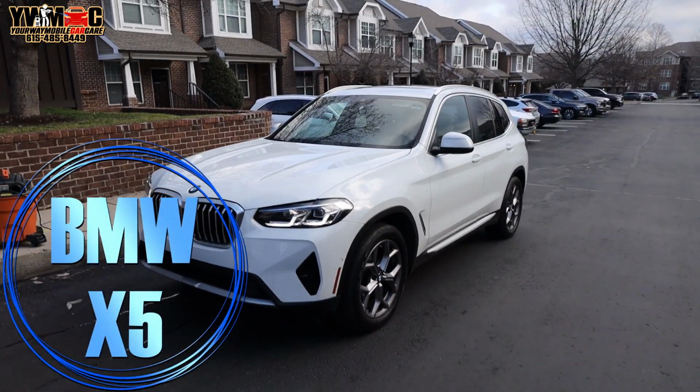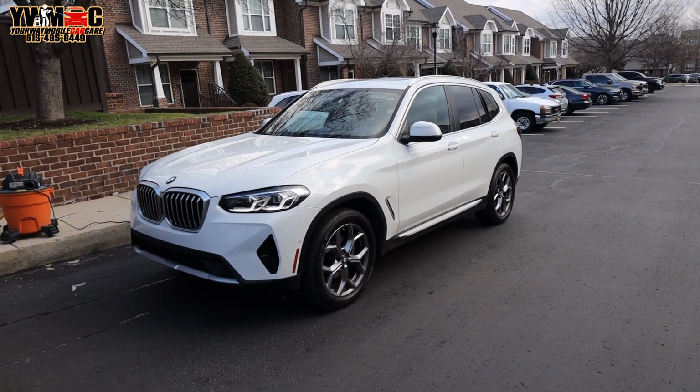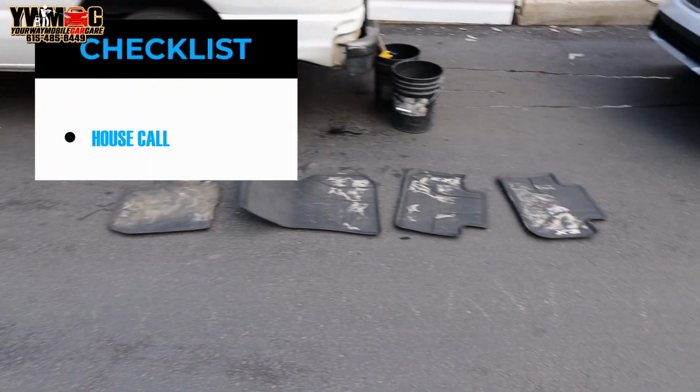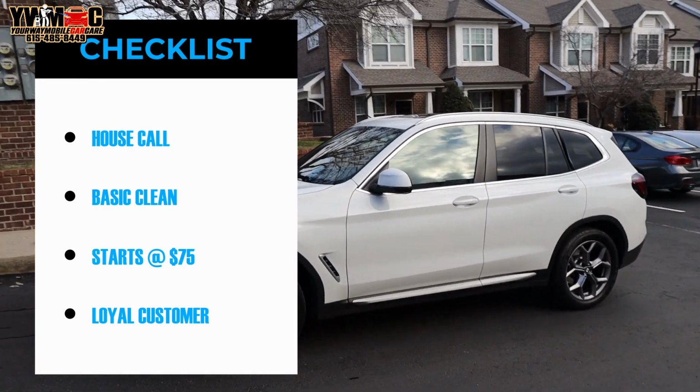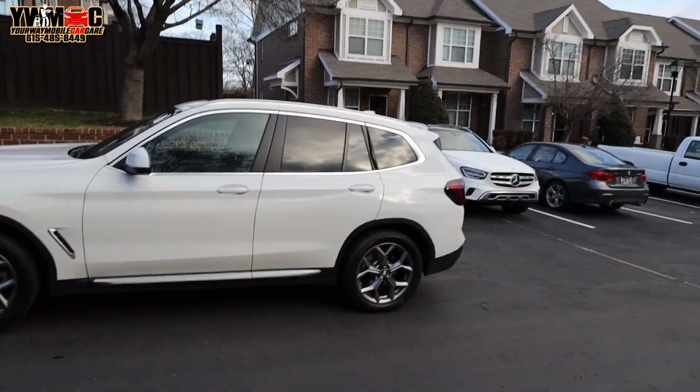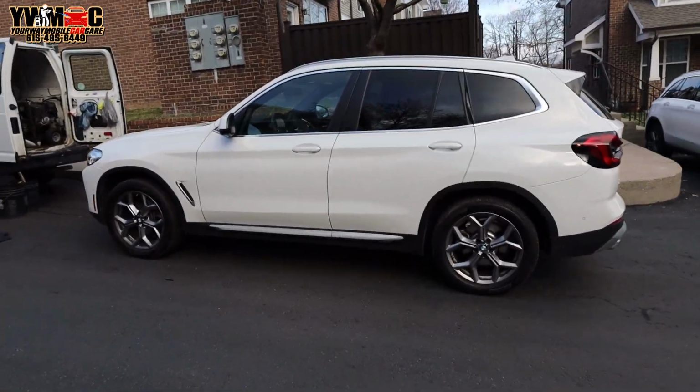Detail World, what it do, man. We done made it to this first appointment of the day. We about to do this BMW X3. You already see the mats out, got them out, pretty dirty. She's a real estate agent, so I guess she must have had some people in the car when she was taking them to see a house. And I see a little bit of mud on the car, but this BMW is pretty cool. It cleans up pretty well, pretty fast.